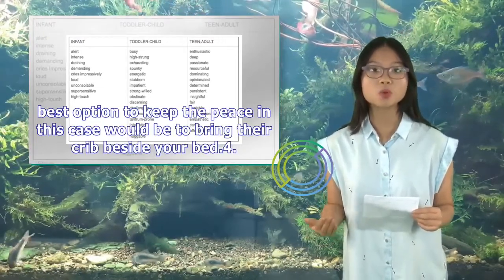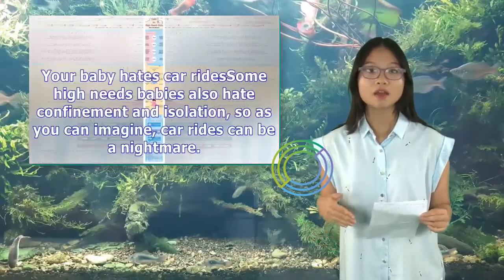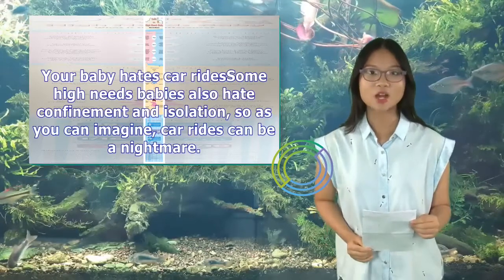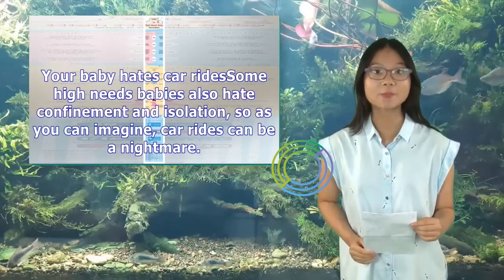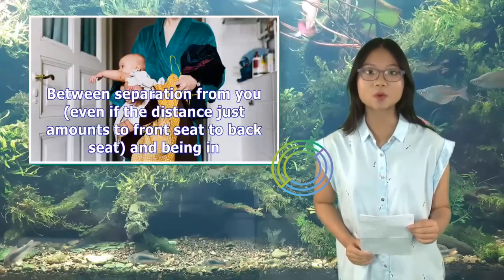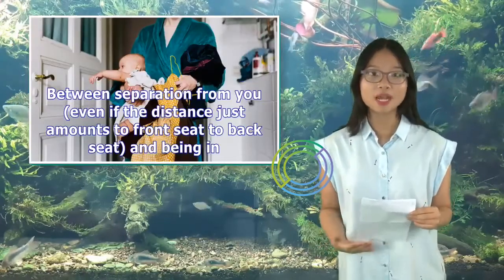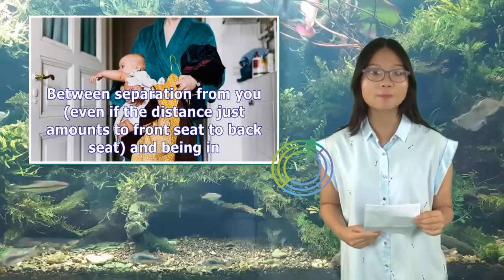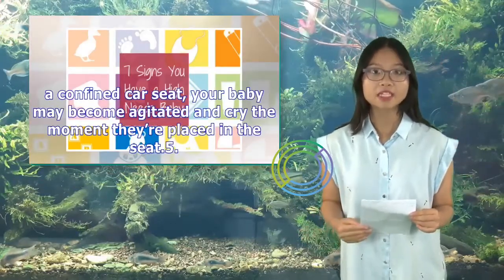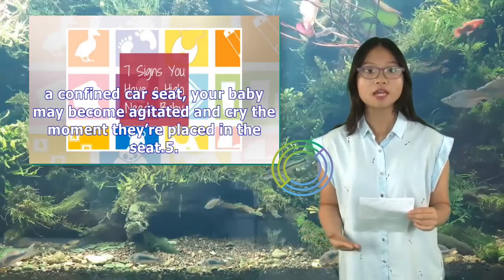4. Your baby hates car rides. Some high-needs babies also hate confinement and isolation, so as you can imagine, car rides can be a nightmare. Between separation from you, even if the distance just amounts to front seat to back seat, and being in a confined car seat, your baby may become agitated and cry the moment they're placed in the seat. 5.